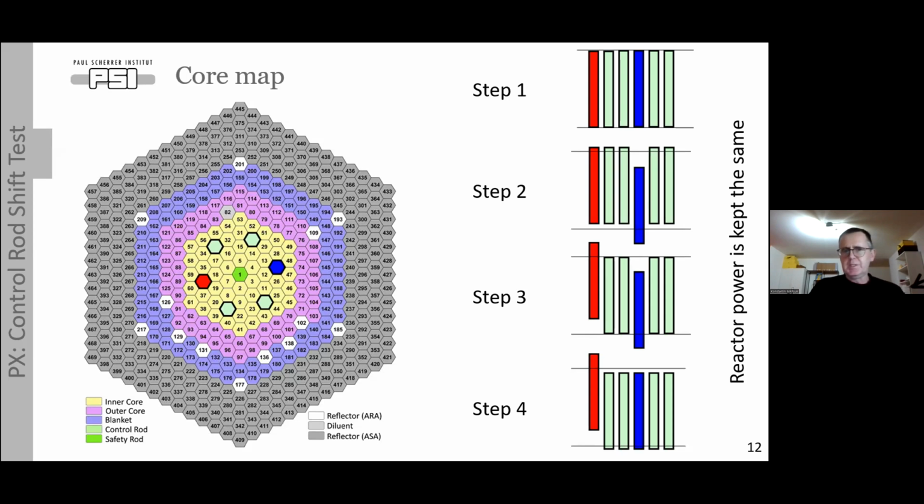So there were 4 steps for this exercise, and every step was different from the viewpoint of axial position, of axial pattern of control rods. The important feature is that reactor power is always kept the same. So when one control rod was inserted, the perturbation was compensated by others, to get the same power. And you see these 4 steps.